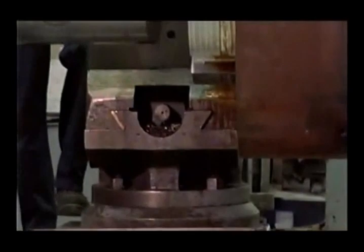Well, this is a stern tube shaft for an aircraft carrier. And I'm machining the groove for the half collars.